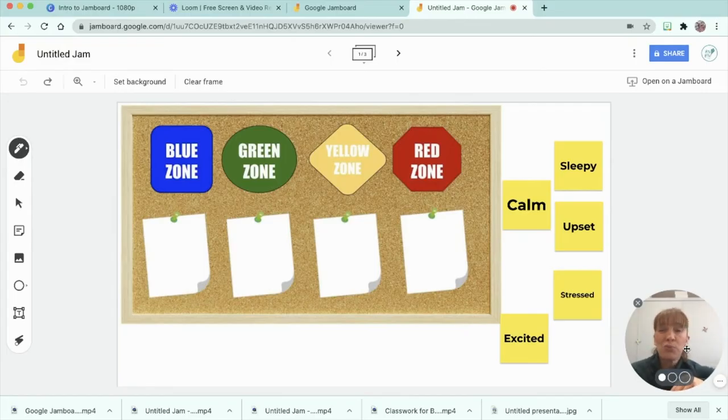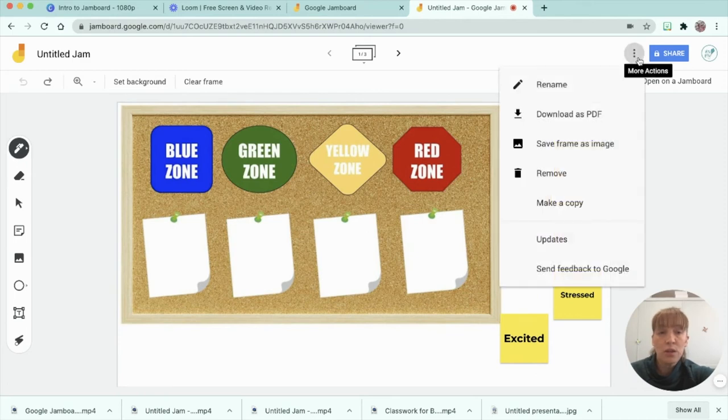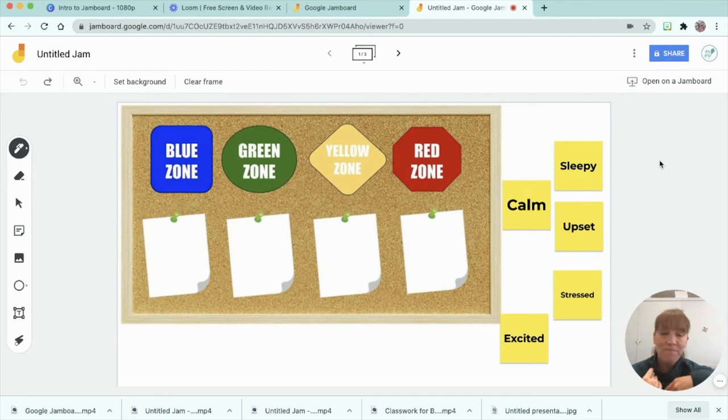Jamboard is also a really great way to collect work samples. I know that's really important to teachers and occupational therapists, less so to physical therapists, but if I have a student who has gone through and done this work with me, all I need to do is click the three dots up at the top and I can download my entire Jamboard as a PDF, or I can save this specific frame as an image to my computer, and it's a recorded copy of exactly what we did during our time together.